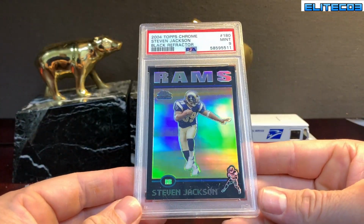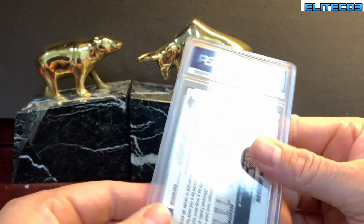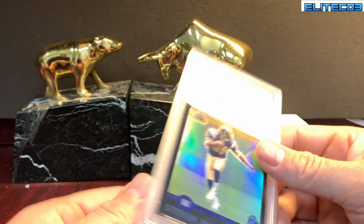It's another Steven Jackson, so we're into the 2004 stuff right now. So Steven Jackson, the black. That's really cool. Print 100 on that one.